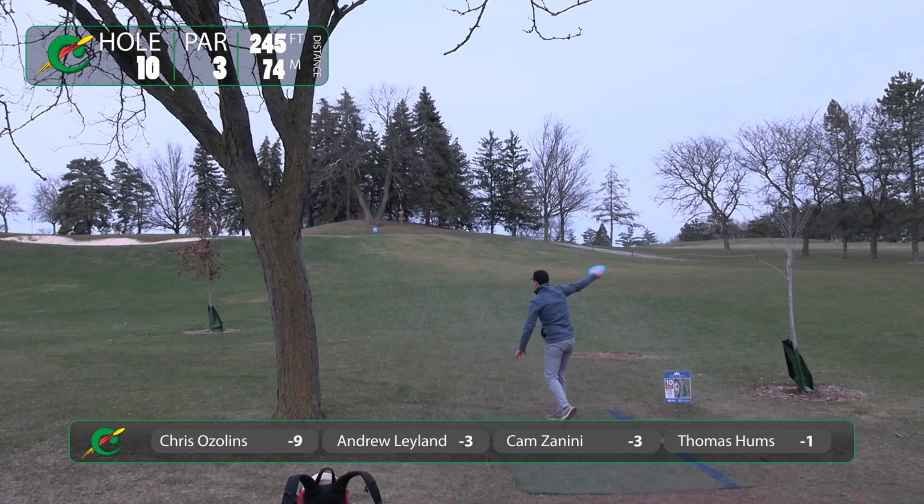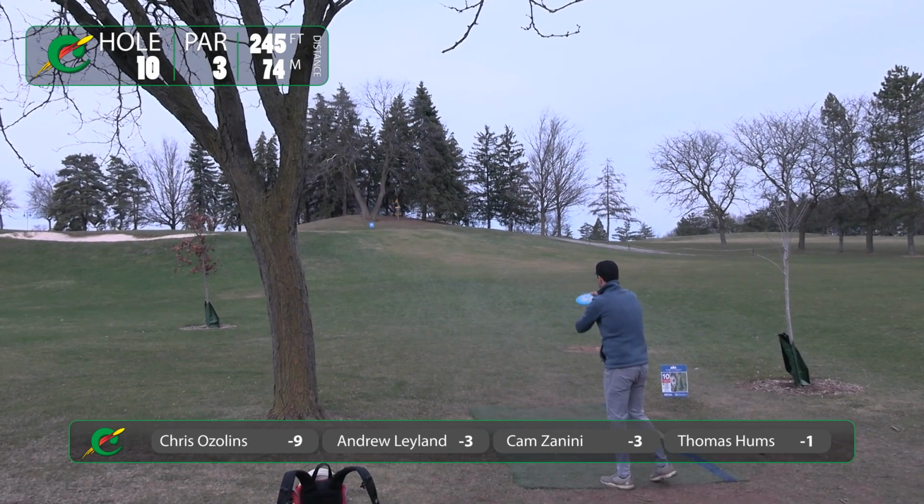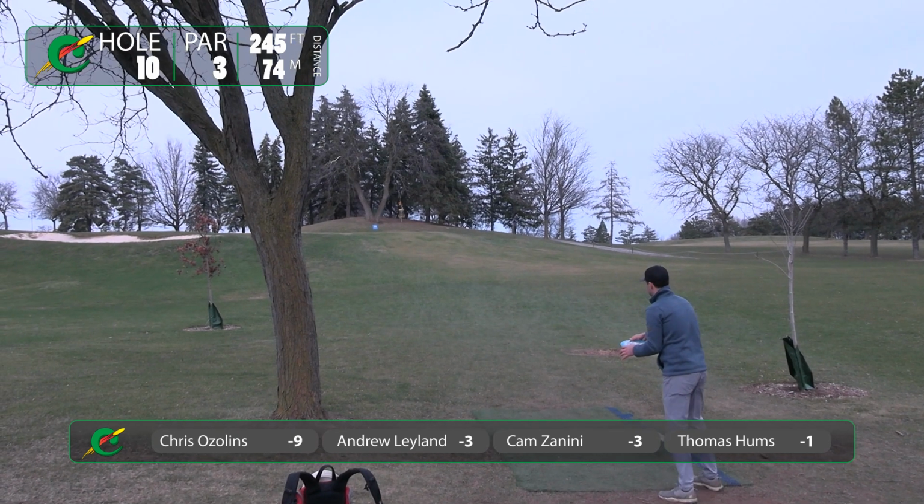Yeah. They're all going mid-range at best. Maybe a putter if you're feeling frisky. If you really want to flex on your card mates.